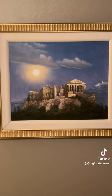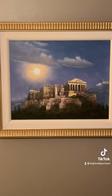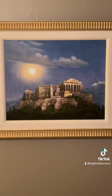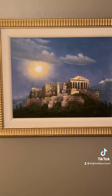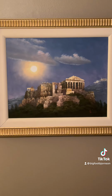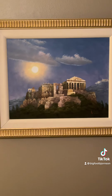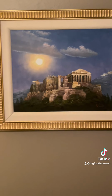This is a painting I have of the Parthenon. I have been to this place in real life, and I picked this up in Greece, or Hellas, as I just found out a little while ago. Do you know that Greece isn't called Greece? It's Hellas. I think I'm pronouncing it right. Greece was, like many things, the Roman name. So that's why we always refer to it as Greece. But the Greeks never called themselves that. They always called themselves the Hellenes.